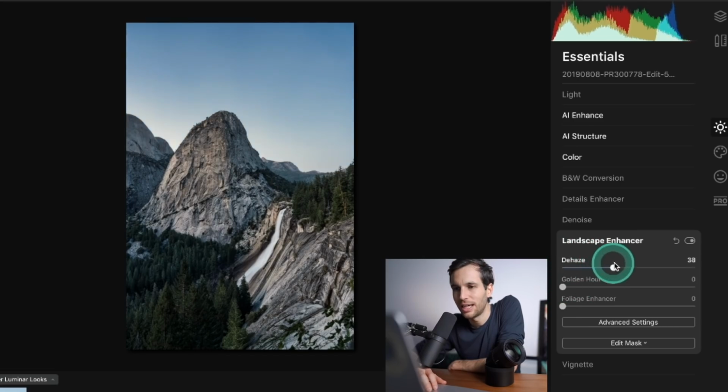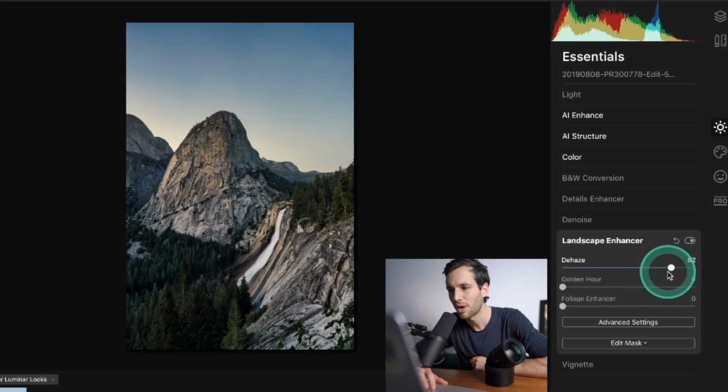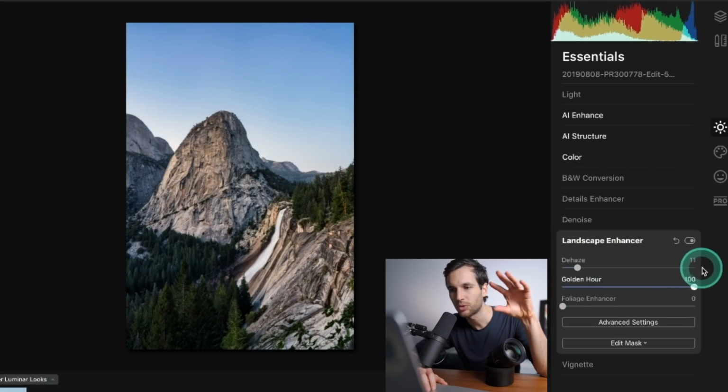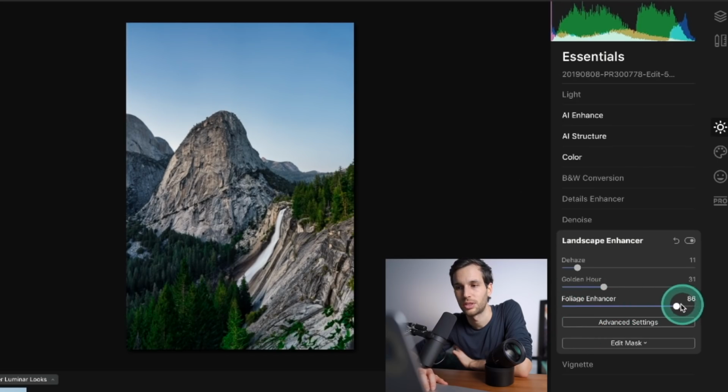Gonna add a little bit of dehaze, and as you can see, the dehaze already shows me that there is light and colors in my sky, but the problem is there were no clouds to reflect it, so we'll see if we can do something about it. And then we're gonna add a little bit of that golden hour slider. I don't know what it does, but it makes everything a little bit more saturated, a little bit more warm, as I imagine you would find during the golden hour. It does a great job at it, if I'm super honest. There is foliage enhancer, which I would never use. It just looks too much.